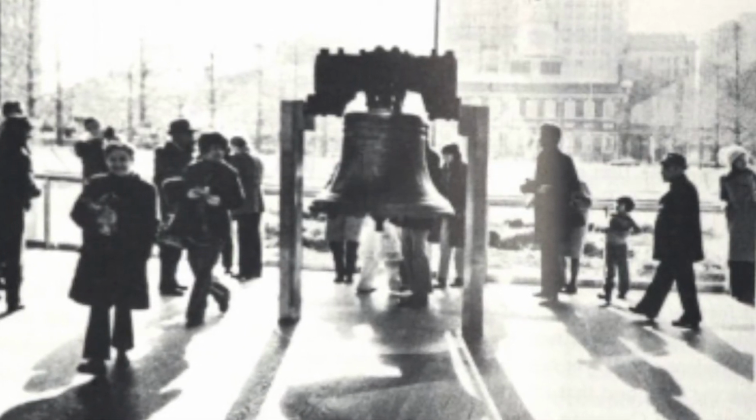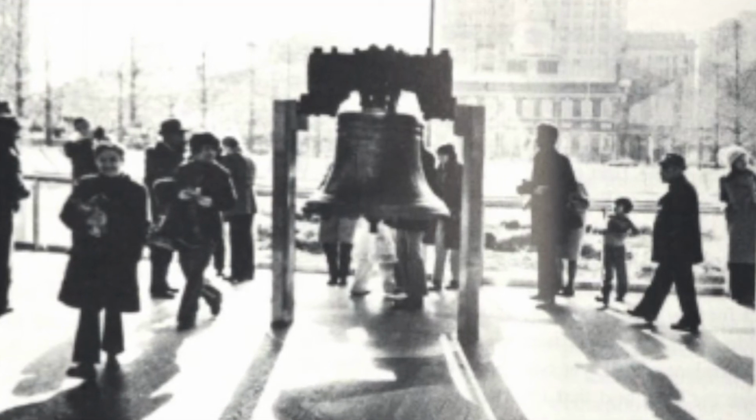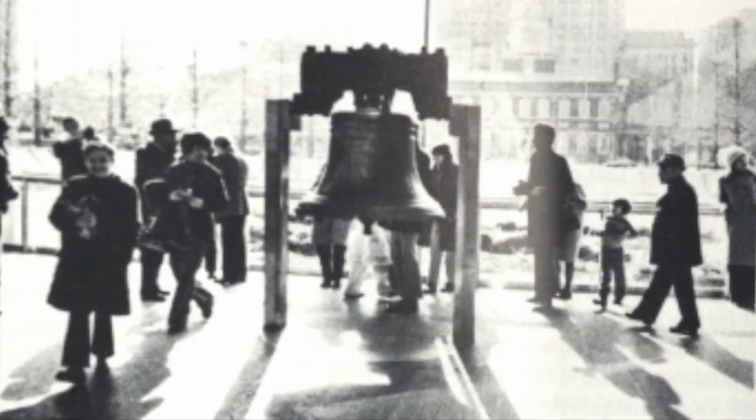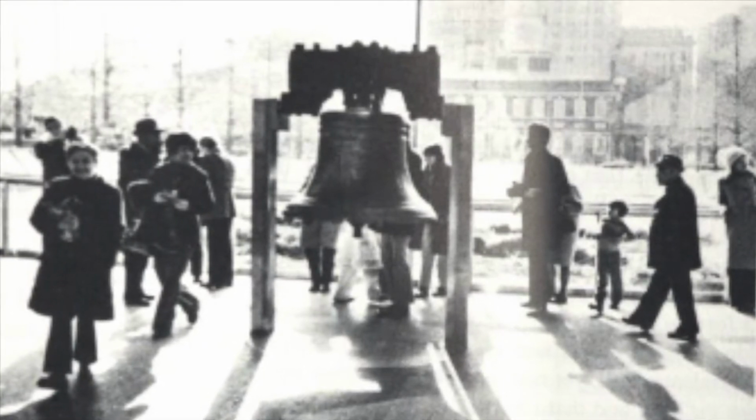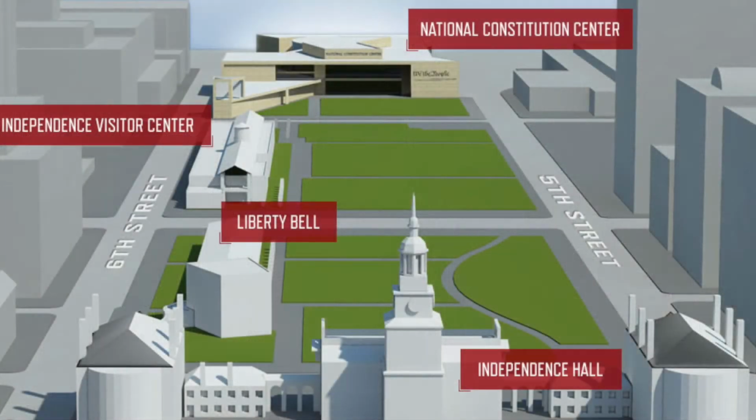Nearly a decade after its completion, Independence Mall underwent massive changes. The first major development was a permanent home for the Liberty Bell on the first block of the mall. In 1976, after much deliberation, the Liberty Bell Pavilion was constructed, immediately changing the fabric and landscape of Independence Mall.